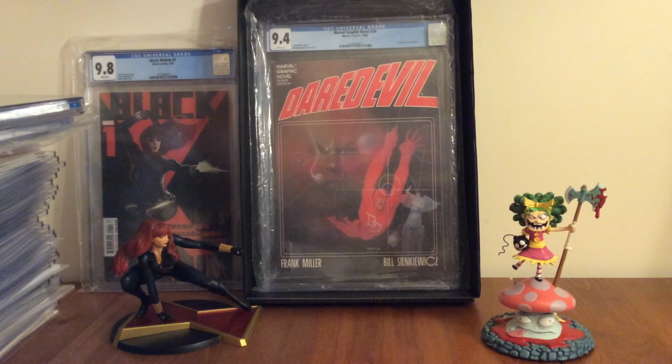And this book was released by Marvel Comics in 1985. So this book is like 36 years old. And yeah, it's kind of oversized, like magazine size. So yeah, really cool book. And I'm really pleased to have this in my collection.